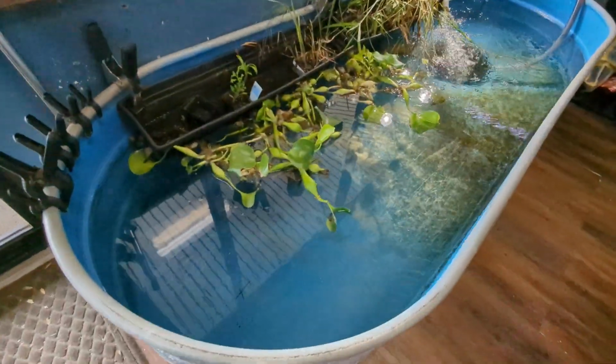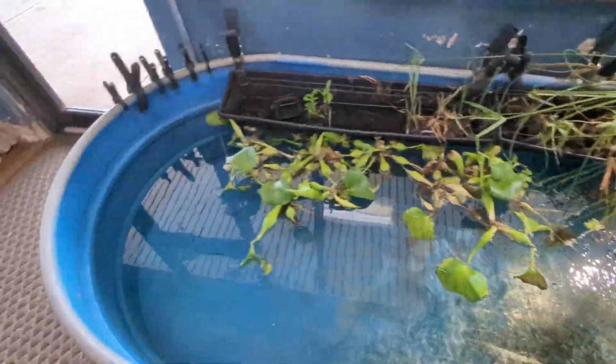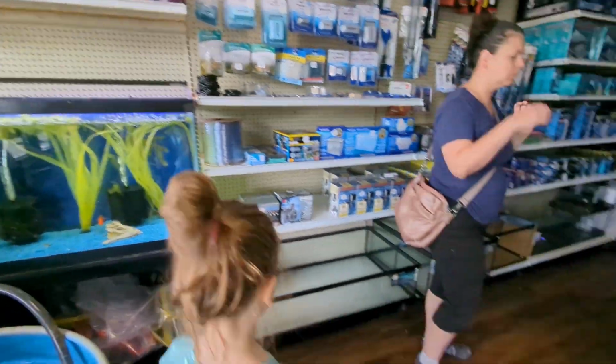Do they have anything left in here? Sturgeons? Or are they all gone? They sold all their sturgeons. So if you're looking for a sturgeon, just wait. They'll come back. They tend to sell them more than other stores.